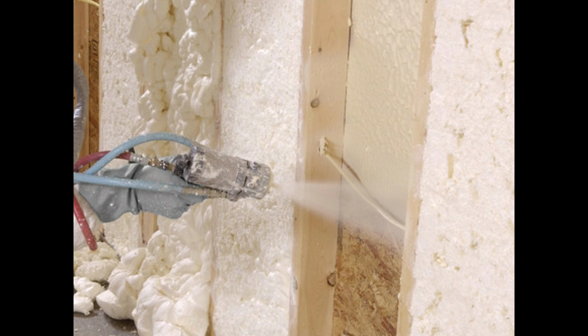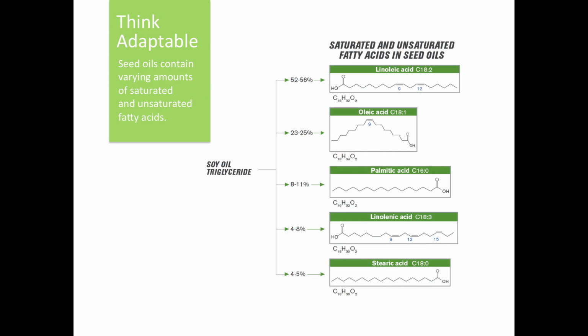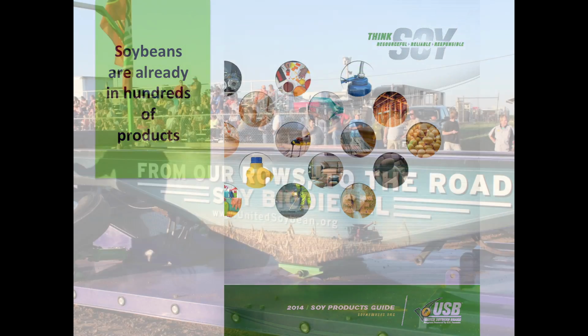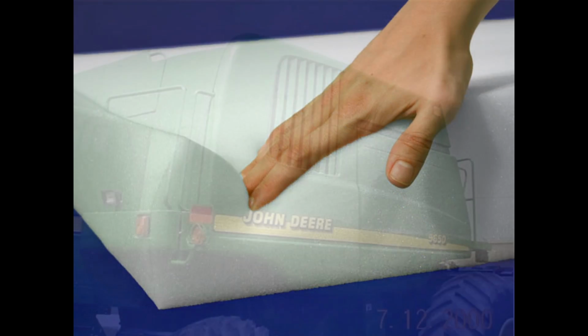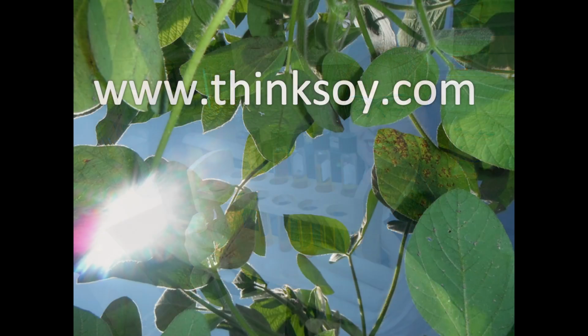Products made with soy are helping contractors and building owners earn credits toward LEED certification, and have helped companies like Sherwin-Williams and Cargill earn the prestigious President's Green Chemistry Award. Soybeans are versatile too. Their molecular structure and suitable fatty acid profile can be readily modified for many applications, which is why you'll find them in everything, from biodiesel to bath products and wood paneling to paints and stains, polyols, and plastics. Think of all the ways you can make products more sustainable when you think soy.